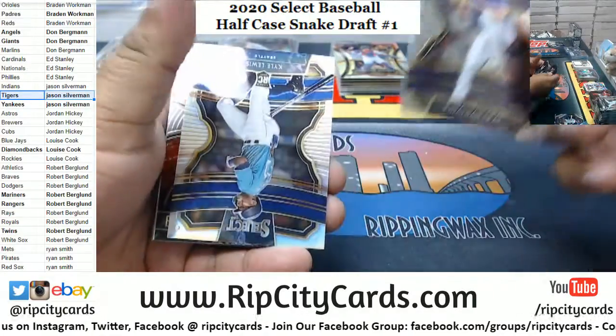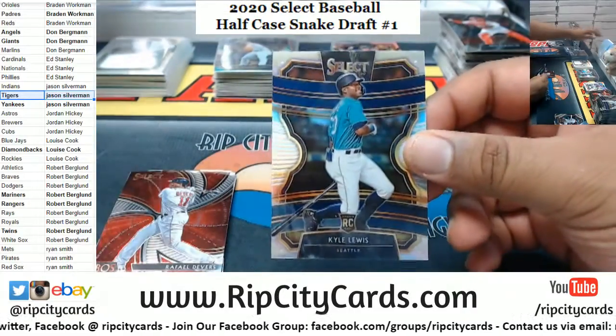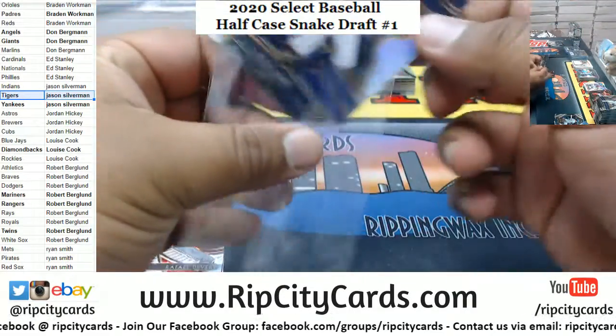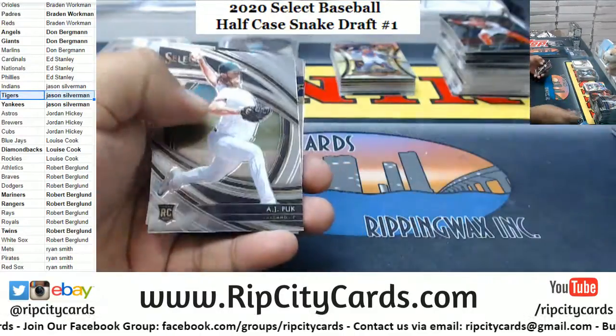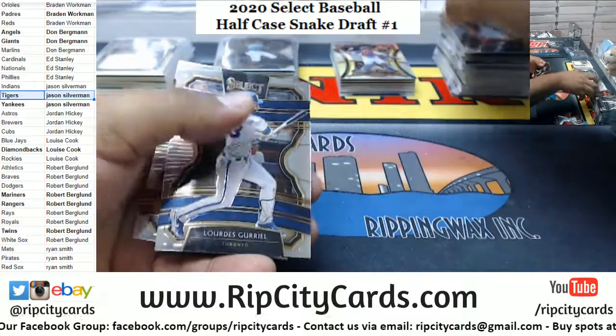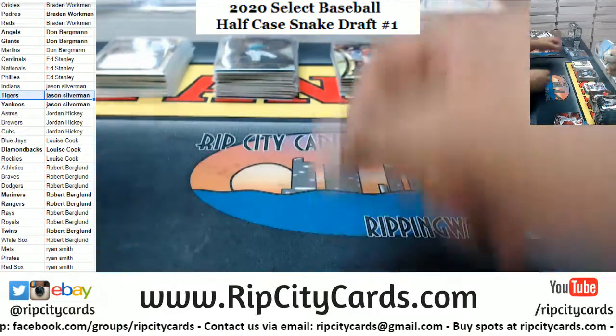Grullon, rookie Phillies. Kyle Lewis, rookie silver for the Mariners. AJ Puck, A's rookie. Matt Theis, Angels rookie.